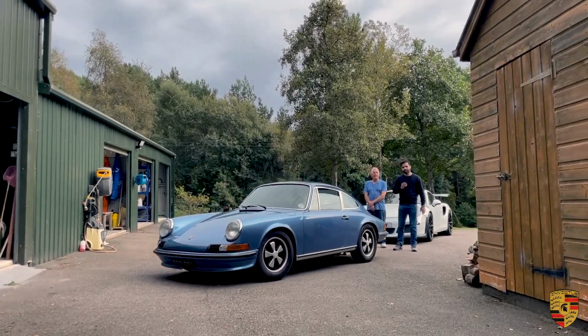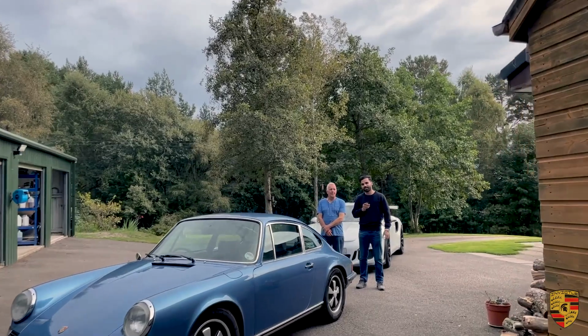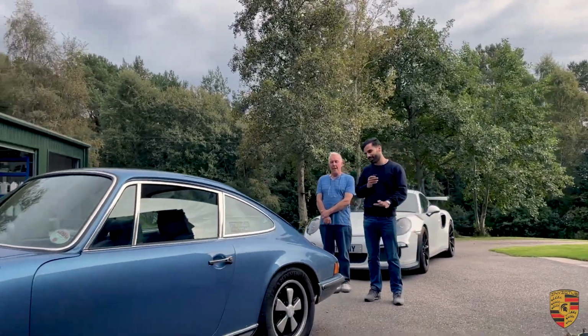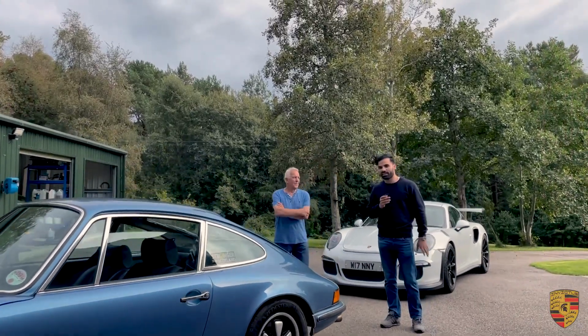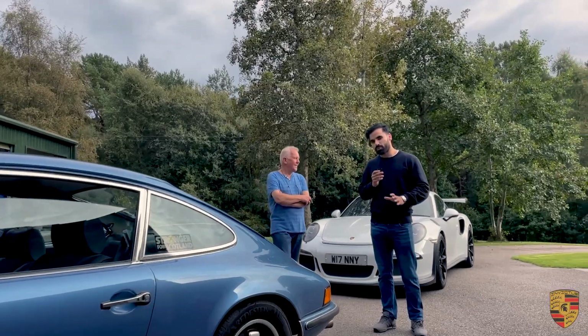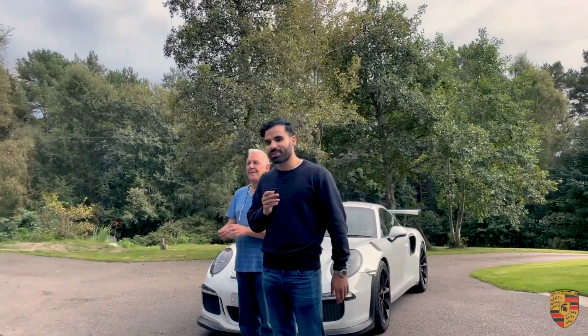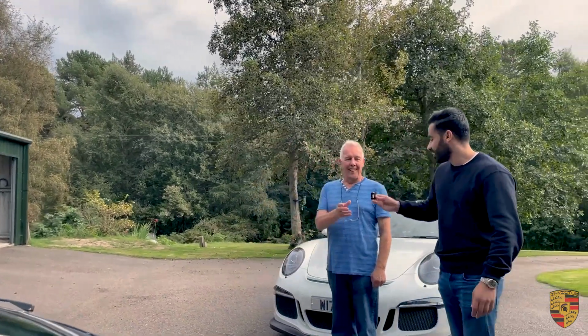Hi guys, so I met Richie at the car park down by the beach, and he parked in this gorgeous 73 911 next to the GT3 RS. We got talking and it turns out he's a bit of a Porsche nut, so I'll hand over the mic to him and he can talk us through the car he has and the aspirations behind him.